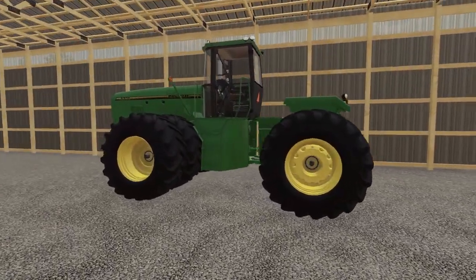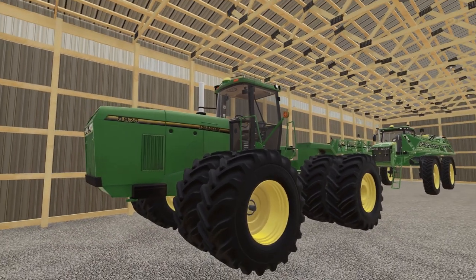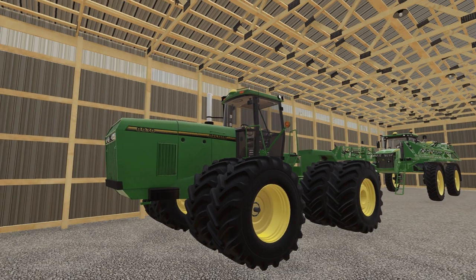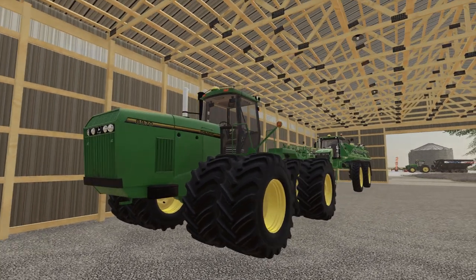Here is the old workhorse. This is what I grew up in. This is our John Deere 8970. This is a 1995 8970. That'd be about right, yeah. '95, yep, because I was in high school when we bought this brand new. It's been a long time.